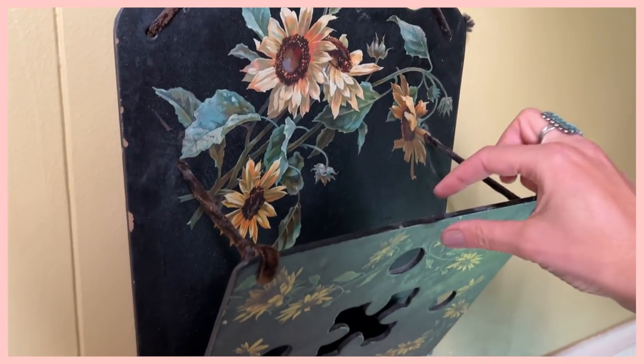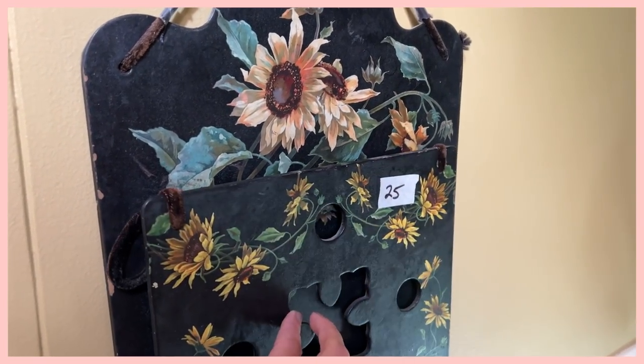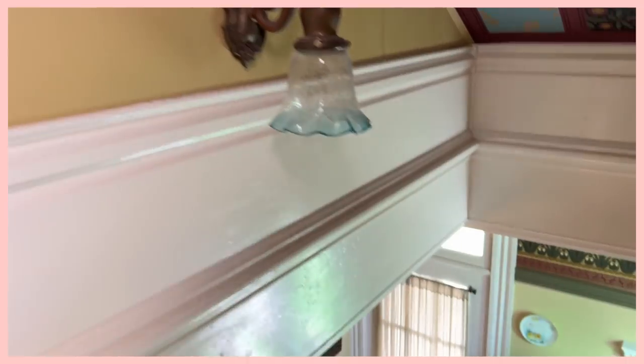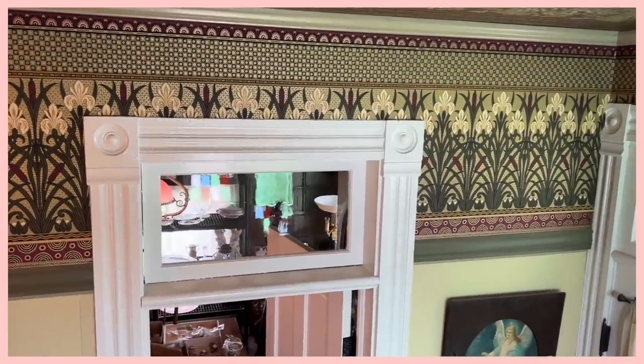These are really cute too, to put your books and magazines in, because they fold flat like this. It's all hand painted. That's good. It's really sweet. Look, it's like the original velvet on there. Okay, my mom wanted me to show you. Our family home had these as well.